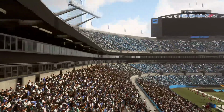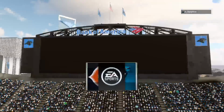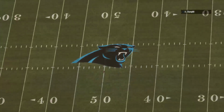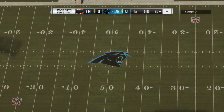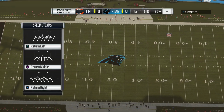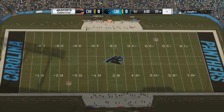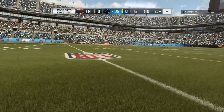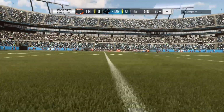The NFL on EA Sports brings us to North Carolina and Bank of America Stadium here in Charlotte. Just a few moments ago, this building was shaking as the Carolina Panthers emerged from the tunnel here in Charlotte. They are ready to go as the Panthers are set to match up with the Chicago Bears.